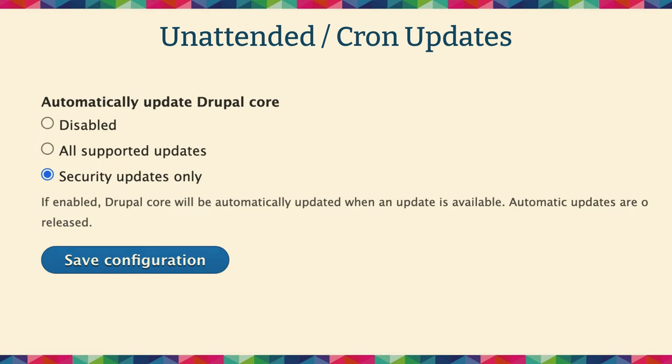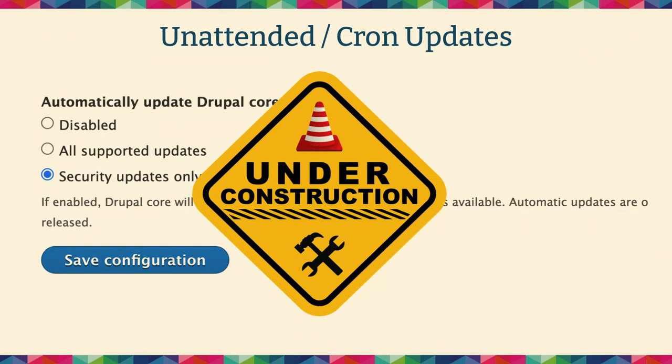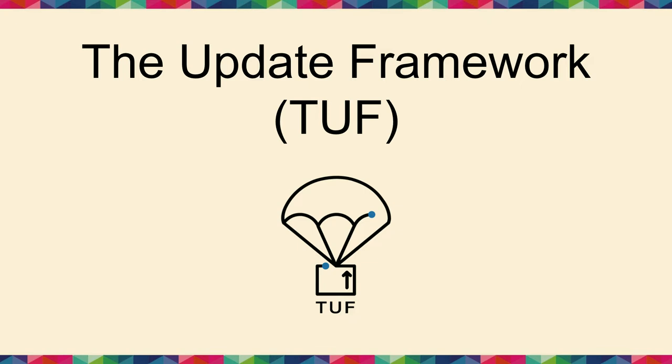So unattended updates is in the beta module, but we've actually turned it off with a switch for now, because Drupal.org is working to put in the Update Framework, which is a protocol for securing updates. It was under the Linux Cloud Native Foundation. There's a bunch of different implementations of this. We've written a PHP client that will be shipped with core that will protect against a lot of different types of attacks.